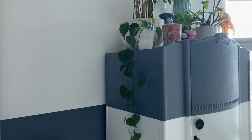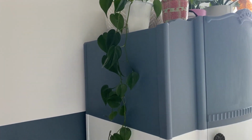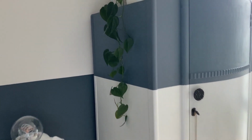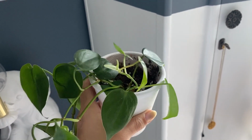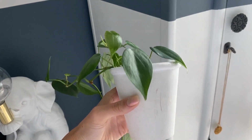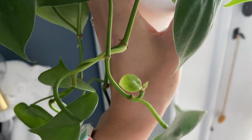But here we have my heartleaf Philodendron, which is a cutting which I rooted in water as always, and now it's in a pot of soil, messy soil, because I don't look when I water these plants. I just pour water in and hope that I don't do too much, so it's a bit messy in there. But it's grown an absolute ton. I love it. I love this particular tiny little leaf.